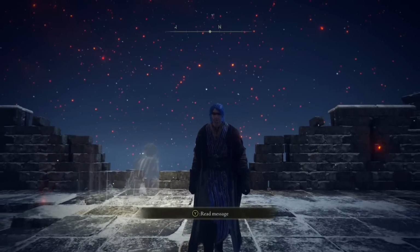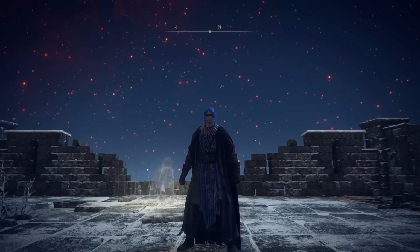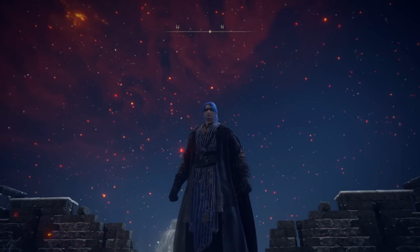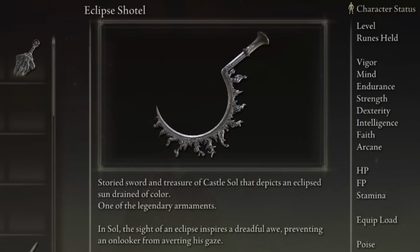So this is a failure. This whole castle was trying to do something. It was trying to cause an eclipse and blot out the sun. This is also where we find the Eclipse Shotel, obviously connected to that. A storied sword and treasure of Castle Sol that depicts an eclipsed sun, drained of colour. In Sol, the sight of an eclipse inspires a dreadful awe, preventing an onlooker from averting his gaze. So Miquella was trying to use this castle and potentially this armament to cause an eclipse and blot out the sun in an attempt to restore a comrade and their soul.